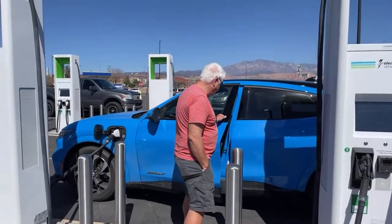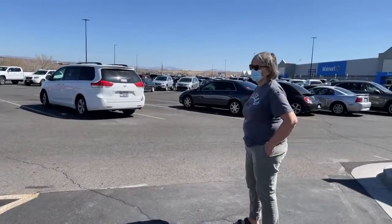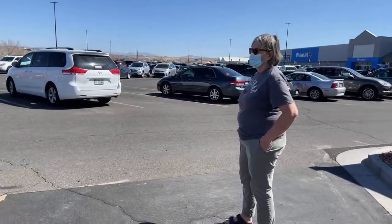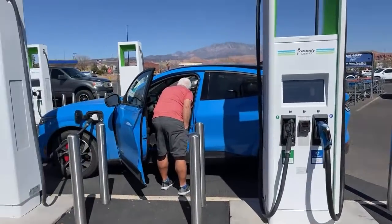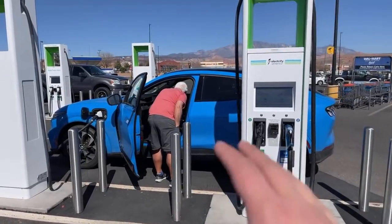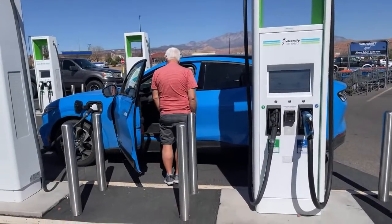Yeah, so there you go. It should open it up. It's very nice looking. So you think it looks better than the Model Y, for example? I love it. That's cool to hear. I really like this particular color, which is the Grabber Blue. It catches the attention pretty well.